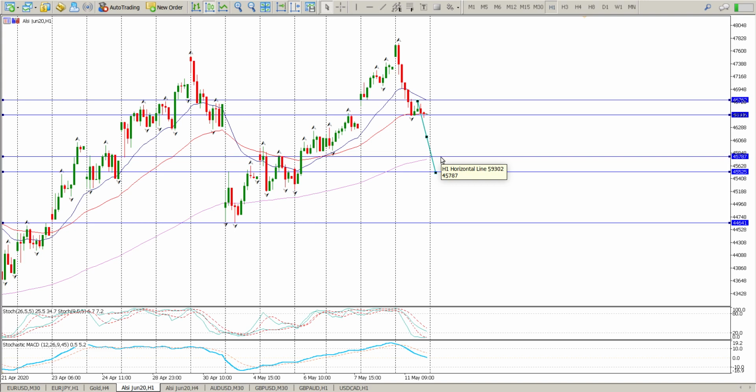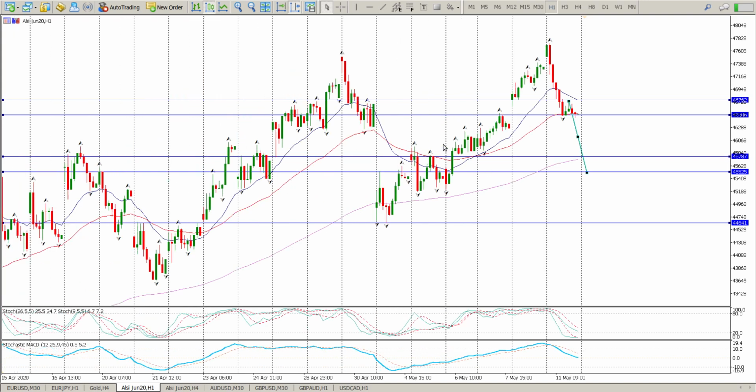Okay, so anyway, guys, that's my Aussie plan for today. Should get a gap down. I want to see a nice retest of this area. If we get that, that gives me an opportunity to be short with a stop above the swing high here and play the measured move.